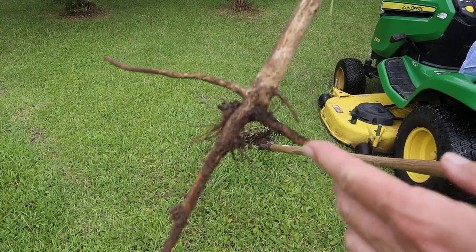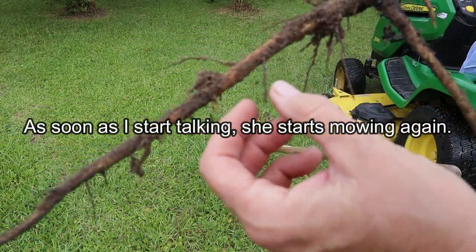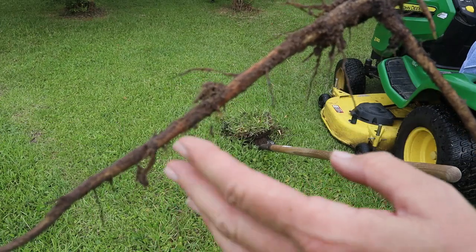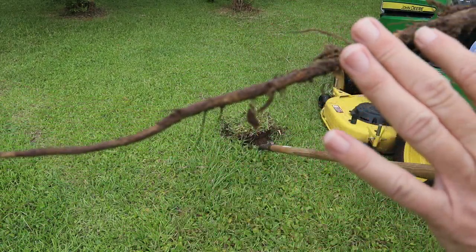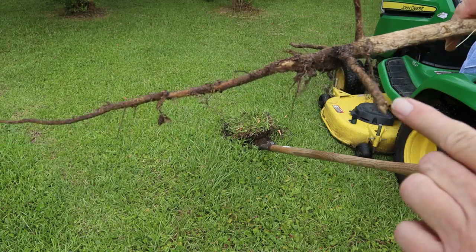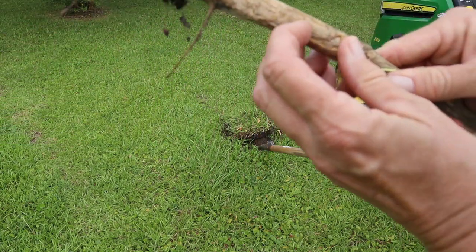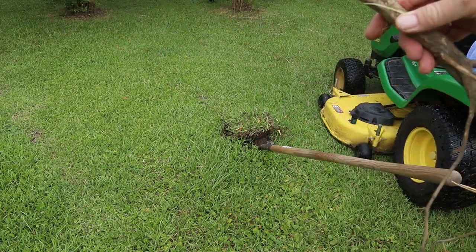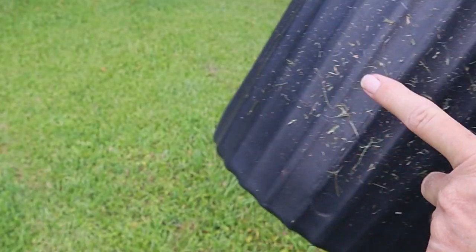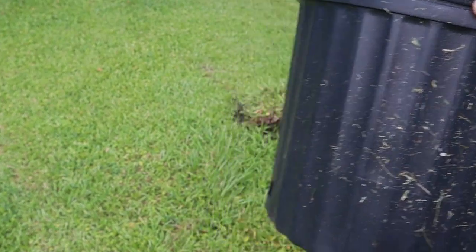I was really hoping that this would make it, but it didn't. I mean, it barely had any feeder roots on it. The taproot was fine, but I broke these off. These were very long, but as you can see, if I try to scratch the bark, there is no green in here. This poor thing. I tried. So what I'm going to do is put the old soil in here, and that way it keeps the area clean.